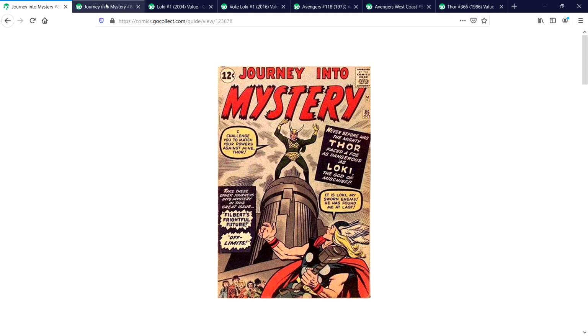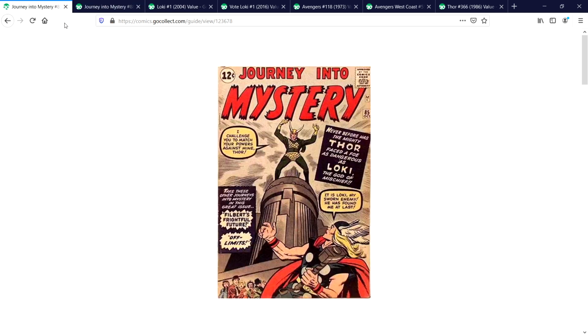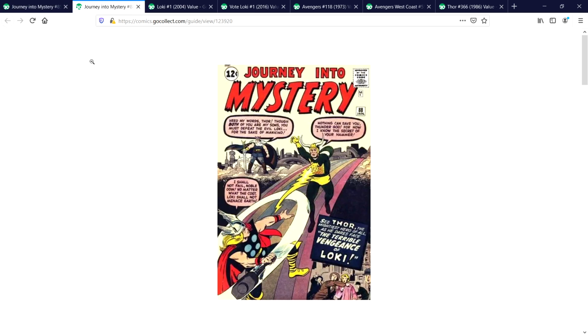And my second pick is actually going to be Loki's second appearance. In case you don't have the budget to get your hands on Journey into Mystery 85, well, how about trying to get your hands on Journey into Mystery 88, second appearance of Loki? And one of the reasons why I wanted to point out this book is that I just felt like this particular book right here, Journey into Mystery 85 and 88, have that sort of vintage, iconic art style that captures Loki in his bad guy form with the horns and everything like that.